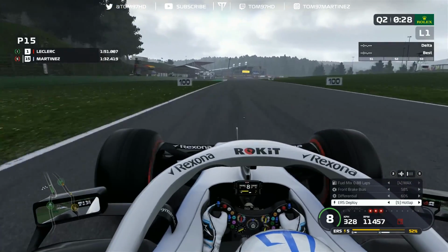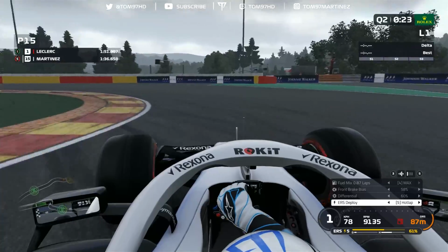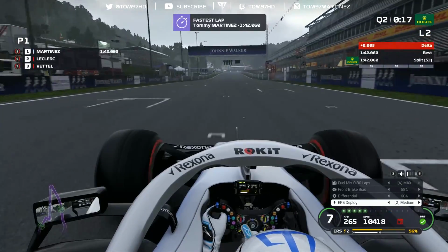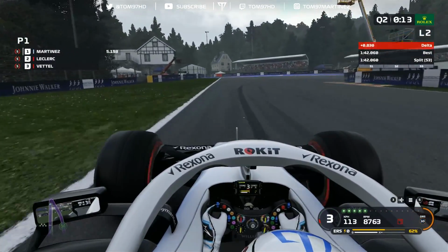You want to look for the 100-meter board, brake just after it, and then go down to second gear, possibly first if you need the rotation. In this case, I keep it in second. Then go down to first for the second part of the bus stop, and then on the power, nice and smoothly, open up DRS, and we are going to go P1. Not surprising at all with the 42.0, but I thought that lap was pretty good.